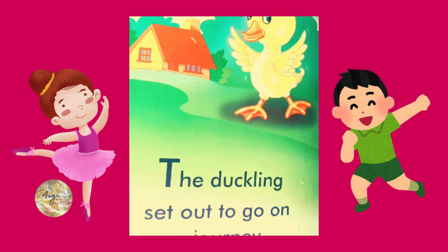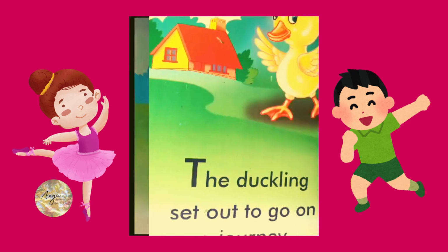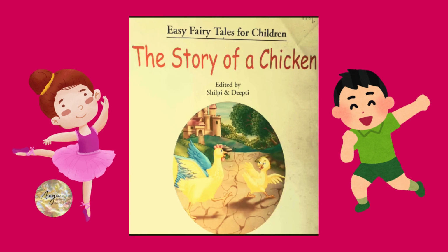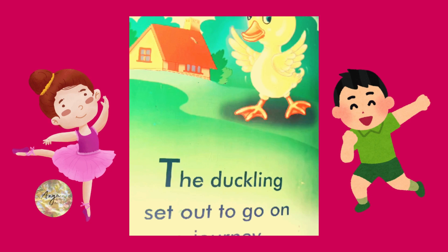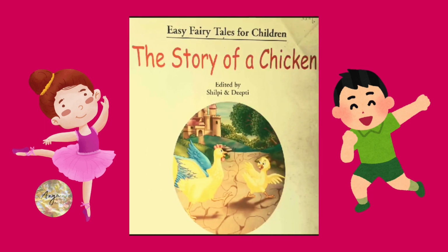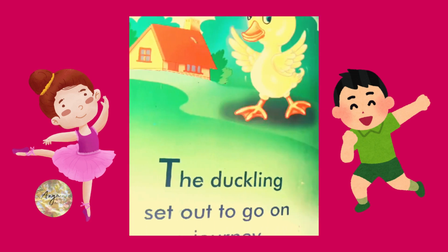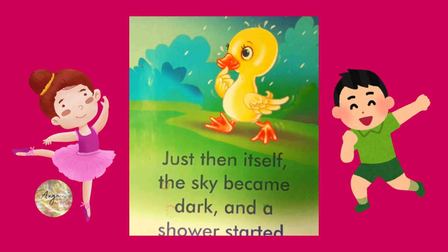Reading big letter storybooks can enhance children's language development, vocabulary, and cognitive skills. Also, it can boost a child's confidence as they see themselves successfully reading words and stories on their own. Overall, big letter storybooks are a valuable tool in early childhood literacy, providing children with accessible, engaging, and confidence building reading experiences.